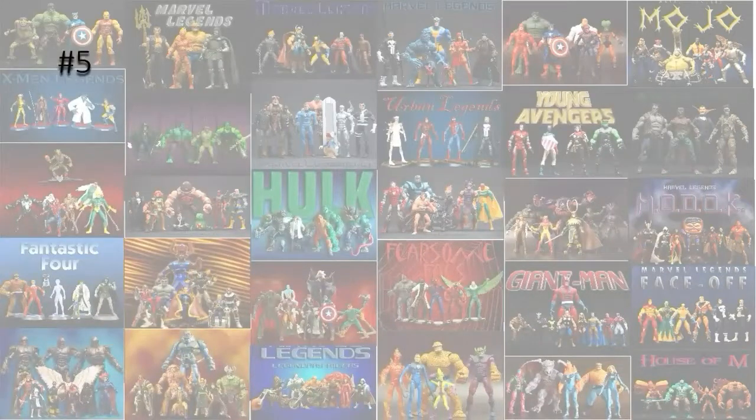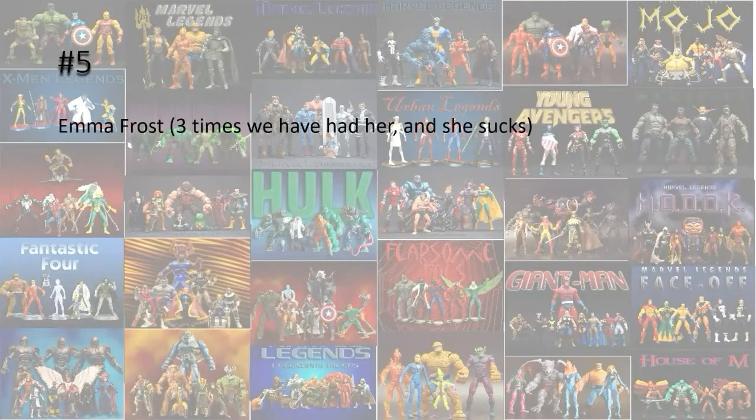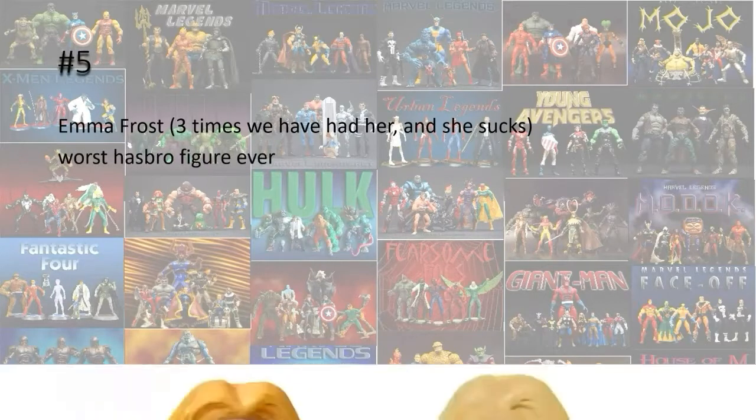Okay, so number 5, Emma Frost, now we've gotten 3 times, and she still stinks. She's the worst figure Hasbro has done yet.